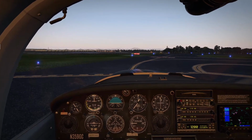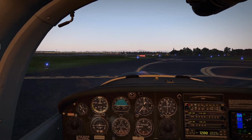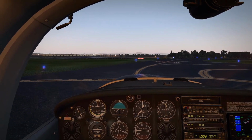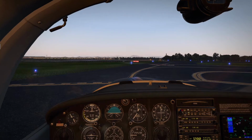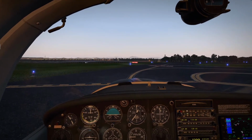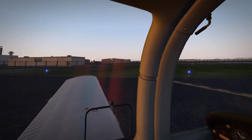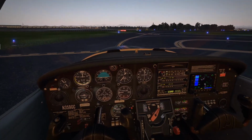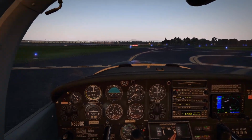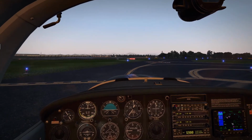Paine Field Tower, November 359er, Golf Charlie, holding short, runway 16 left. Cleared for takeoff, runway 16 left, maintain VFR, at or below 3,000, November 359er, Golf Charlie. Alright. Let's have a look and make sure that we have no world traffic coming in to land on us. Everything's set up. Alt. Flaps. We're good. Let's go.